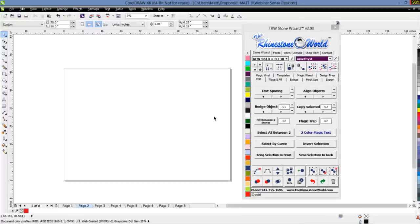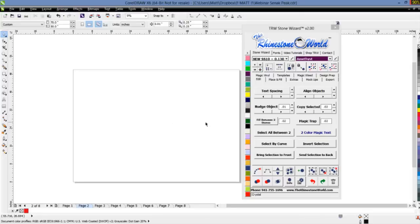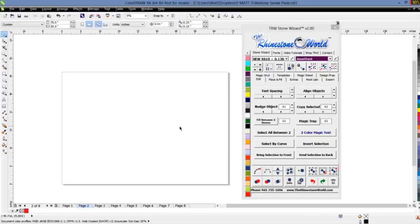I know a lot of you use that feature, and a lot of you loved when I made that video and showed you how to do it in Corel. Well, I wanted to make it easier in the wizard. So again, something that we haven't seen in other programs right now, and it's not a very, very complex tool. It's a very simple tool, but it will save you a ton of time.